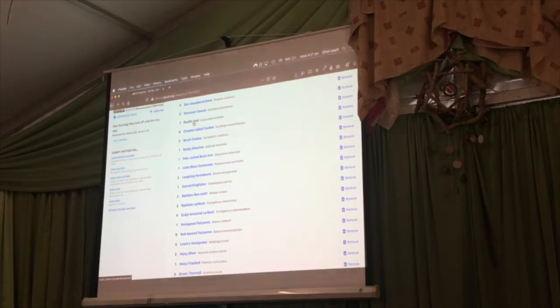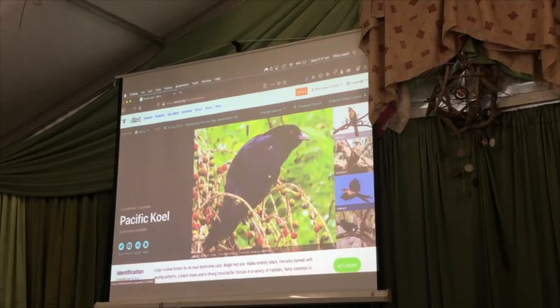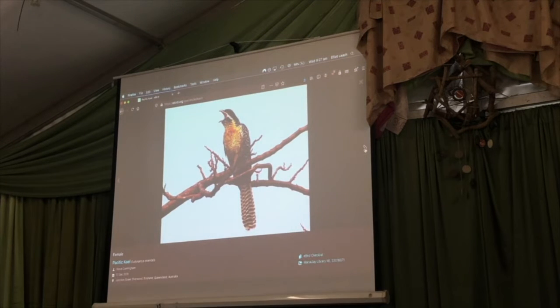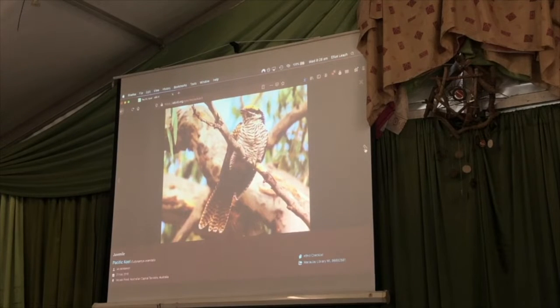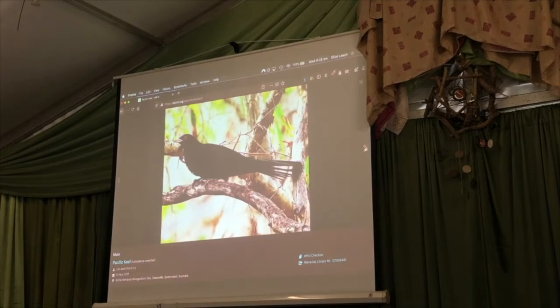Now, this koel is what was calling before, so I'm not going to play the call because I don't want to freak him out. But I might give it a quick blast, actually, because he's not calling at the moment, but this is a male. This is what the female looks like, so totally different. Oh, he started up again now. Will they fly in here? He may fly in and you'll have to wrangle him. He'll fly in and attack the speaker. So that's him calling outside, hopefully.